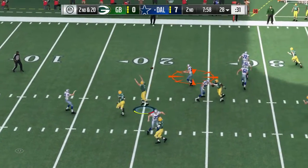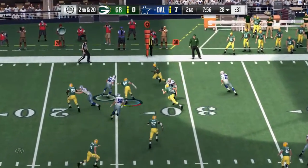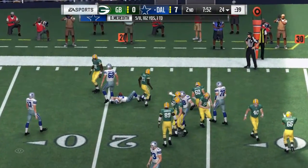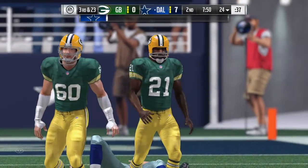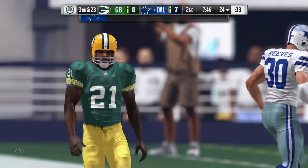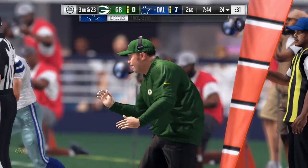Now back to throw. Oh, it's a screen pass. That's complete, and he will lose yardage and be backed up to the 24. So he loses 3 yards there. Now 3rd down. Now that screen there on 2nd down certainly didn't develop how they had hoped.